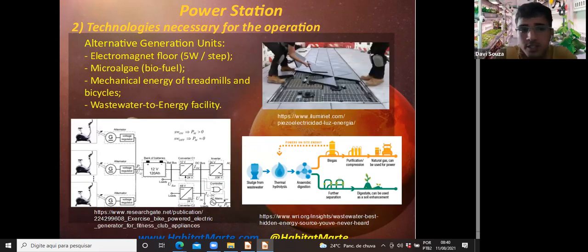And some other alternative generation units, I consider some technologies that can be used inside the habitat. So an electromagnetic floor, where each step can provide 5 watts of energy. This uses a kind of electromagnetic induction to generate this energy. Also microalgae as a biofuel, mechanical energy of treadmills and bicycles. If you consider that astronauts will need to exercise 2 to 3 hours, this can be useful also to generate some energy, like to feed the batteries in case there is instability with the main generation units.